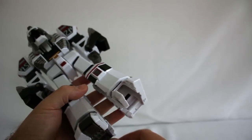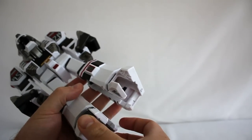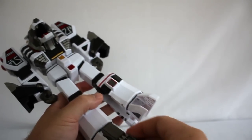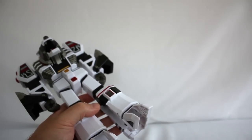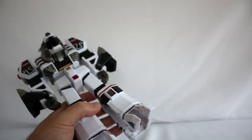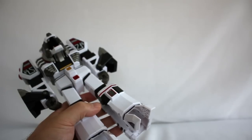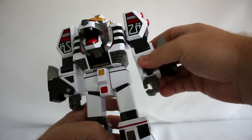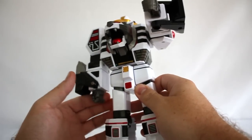And so it leaves this big open socket here, and I hate this so much, because now you have to keep track of these if you want him displayed in Mega TIGERZORD. I don't like that much at all.